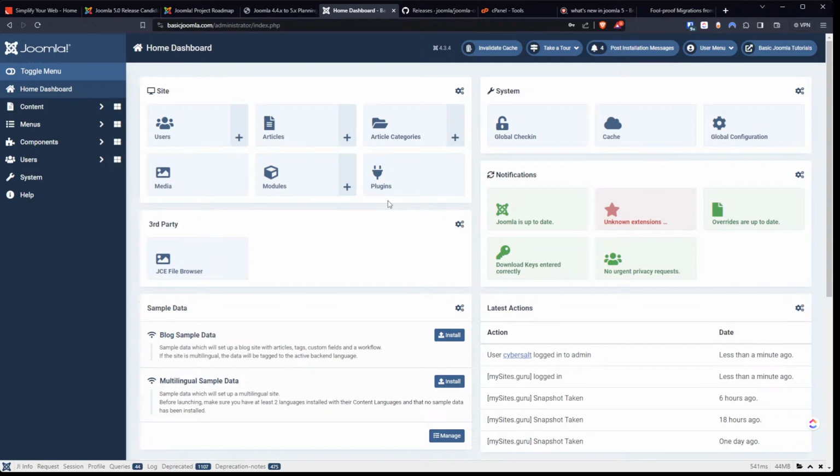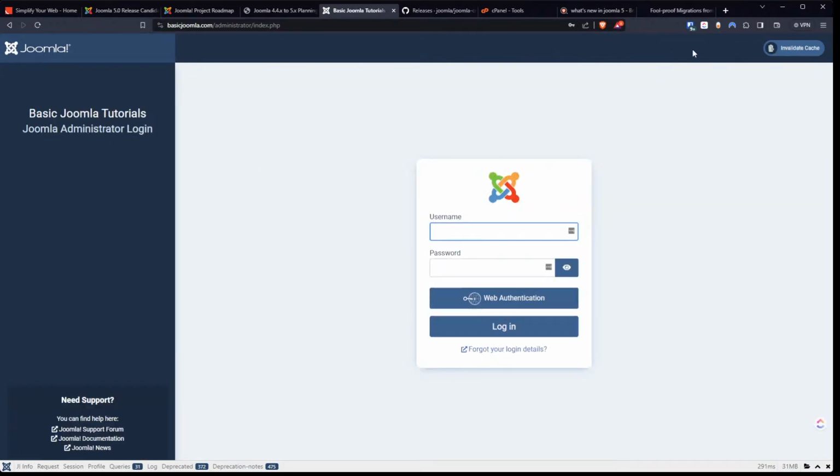And then Alexandra says custom fields and smart search in Joomla 5. Oh, that's a new thing, eh? Yes, it is. Nice. Yeah, it was very demanded by people. This was one of the main features that people wanted.